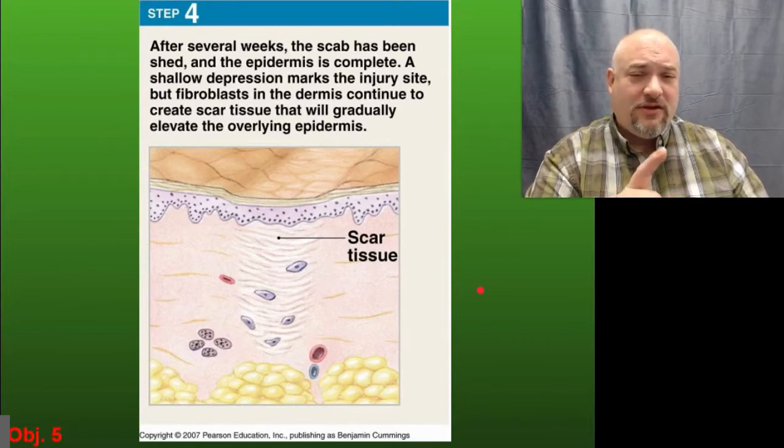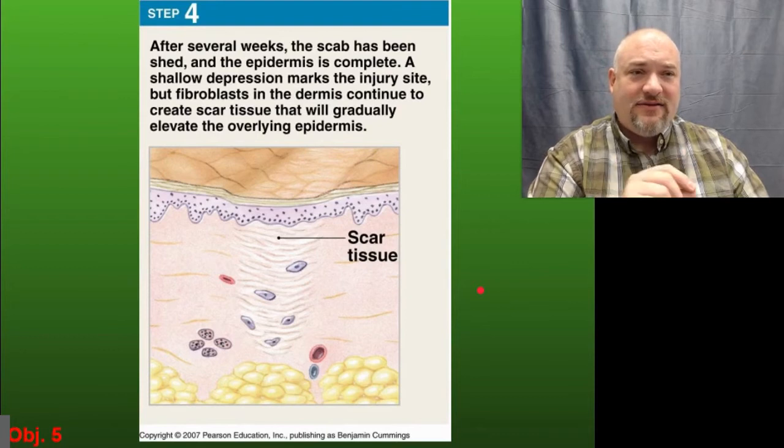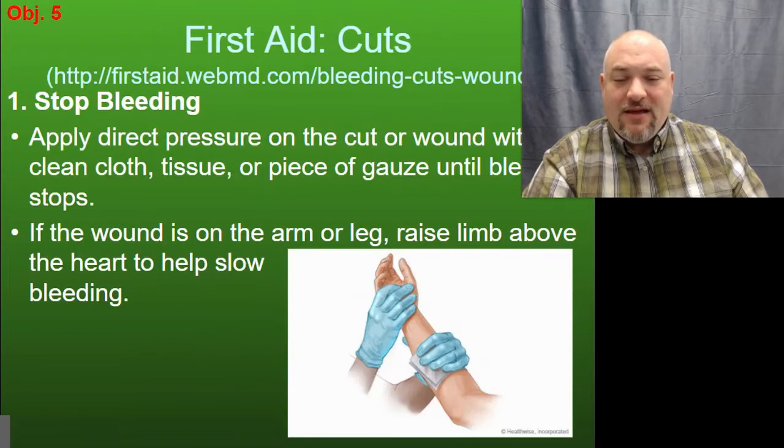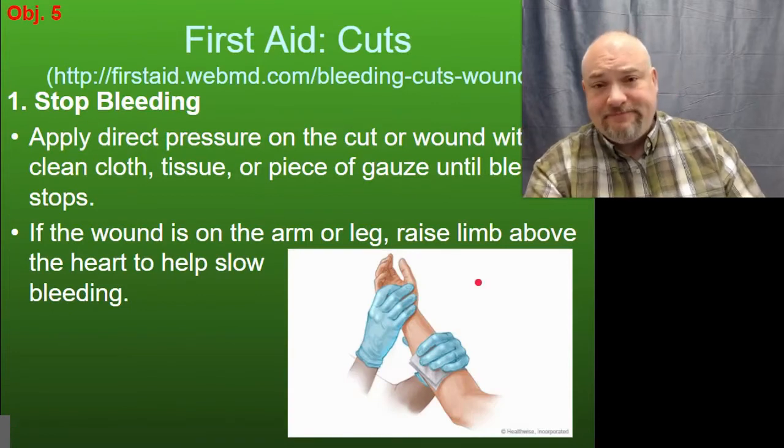There's a law named for that in the skeletal system called Wolff's Law. Just a little bit of foreshadowing for you. All right, so that's healing a cut. Okay.